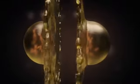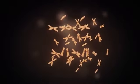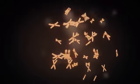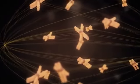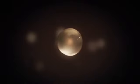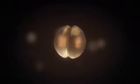Finally, syngamy occurs, in which the pronuclei dissolve and the chromosomes of male and female are properly aligned in the spindle apparatus. Now, the cell is called a zygote, which is the very first cell of the new human being. The stage of cleavage begins. In this process, the cell continues to divide. 2 cells, then 4, then 8.